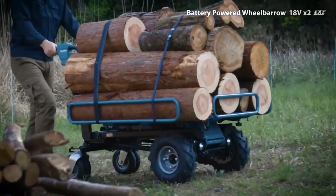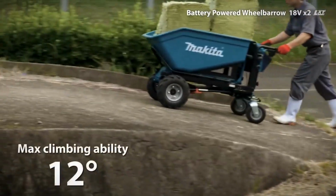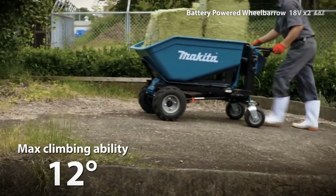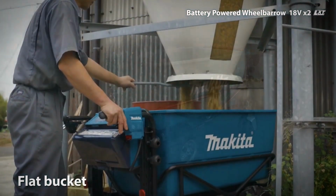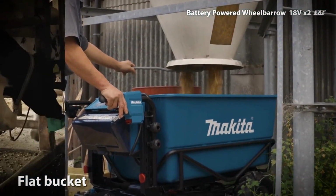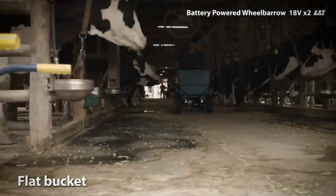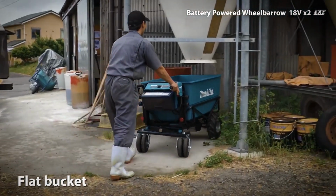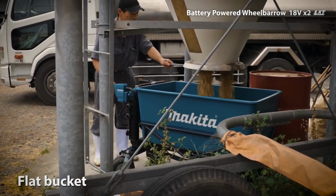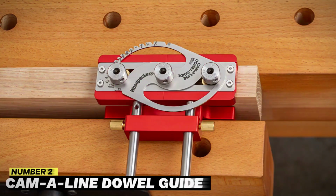But that's not all. Its electric lift feature takes the strain out of loading and unloading by effortlessly raising the flat frame to a height of 120 mm. Plus, with its four-wheel design and front-wheel drive system, you can count on stable load carrying and precise maneuvering, even in challenging terrain conditions. Whether you're a professional tradesperson or a DIY enthusiast, this tool is guaranteed to revolutionize the way you work.